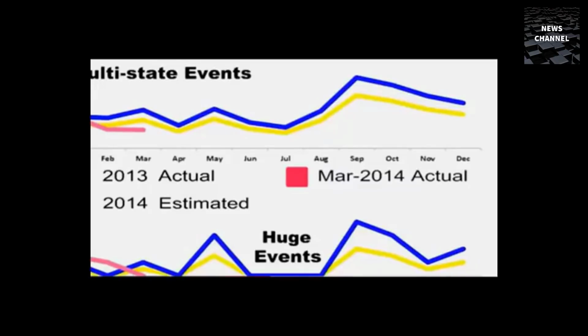Once again, we factor in the late reporting data for huge events in April of 2014, and we see an uptick that does rise above the 2013 actuals and the 2014 estimates, while at the same time, we're seeing a virtual flat line on multi-state events.